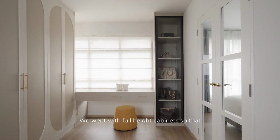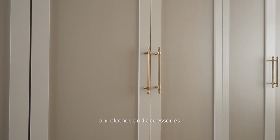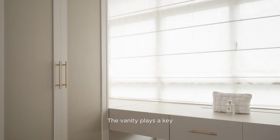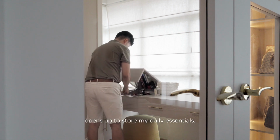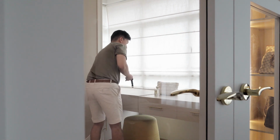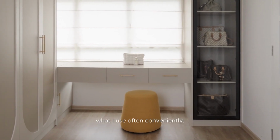We went with full-height cabinets so that we had ample storage for all our clothes and accessories. The vanity plays a key part in my daily routine, and it has a hidden compartment that opens up to store my daily essentials, keeping the table clutter-free and also what I use often conveniently.